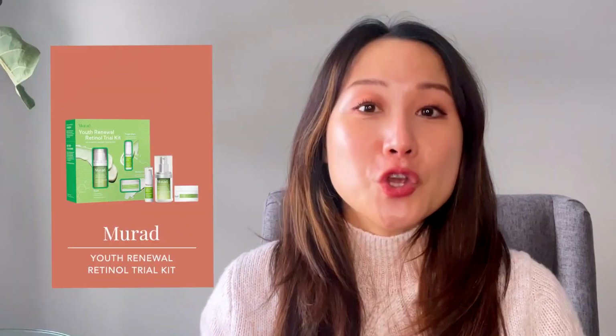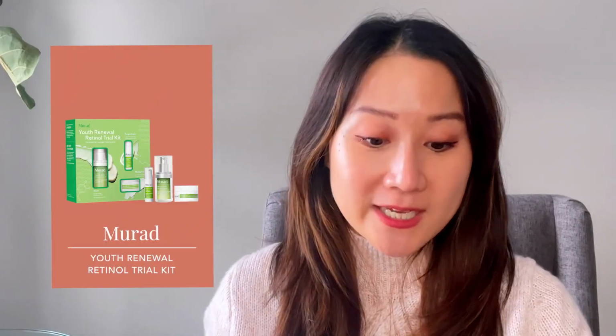All right, stepping up the game for individuals who want to splurge a little bit on retinol for anti-aging, Murad has got a gift set for you. It's their Youth Renewal Retinol Kit that retails for $59. And in this gift set, you'll find their really famous, popular retinol serum, which I really like and enjoy using myself, as well as their night cream and eye serum. 3 key core ingredients in helping to combat signs of aging.